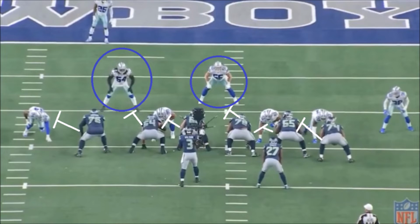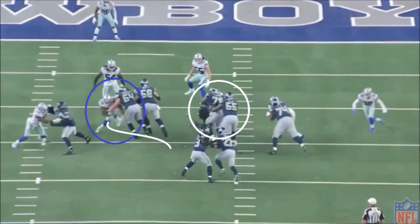So as we see at the snap of the ball, there's a great play that gets made here by the nose tackle Antwaun Woods. We're going to pause the frame here and look at what Antwaun Woods does. Antwaun Woods reads his double team block coming, and he works right across J.R. Sweezy's face because J.R. Sweezy's leaning forward, heads down, eyes aren't up, can't make the read of what's going on. So Antwaun Woods, with his big frame, is surprisingly quick.